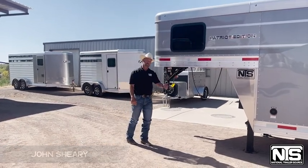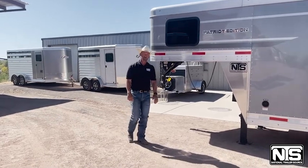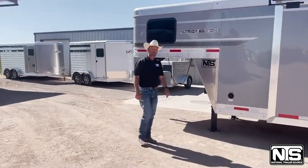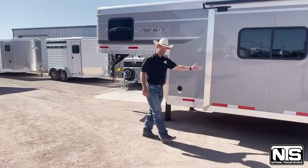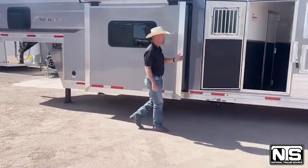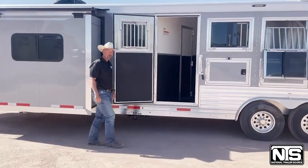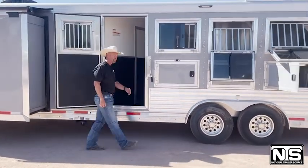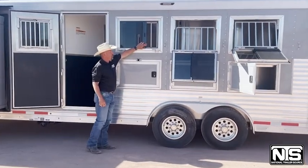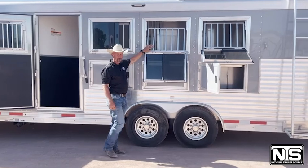So let's take a look at this SMC Patriot. This is a four-horse version, 13-foot short wall living quarter with the slide-out. In addition to the slide-out, you'll also see that it has an escape door up here in this front first stall. You can go down the road with a lot of options. Slider window up, or you can go down the road with the window down and the face bar up.